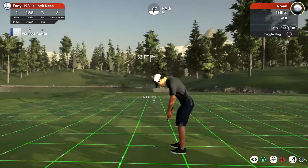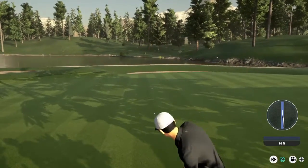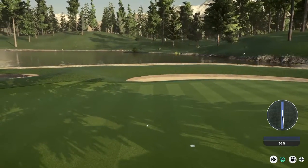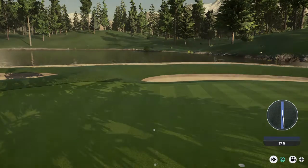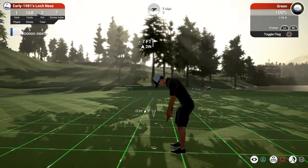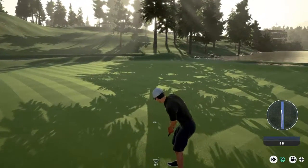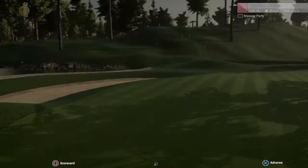I think he's going to like that. 32 feet out from here. Ooh, that looked good. And about 7 feet to go here. And finishing this hole out with a solid putt. And starting today's round off at even par.